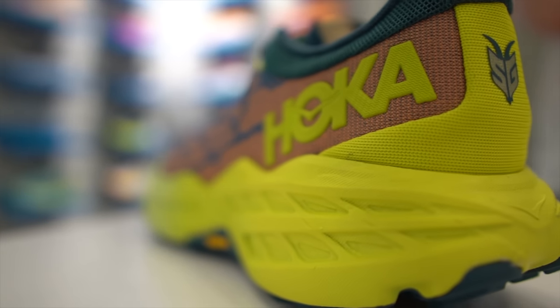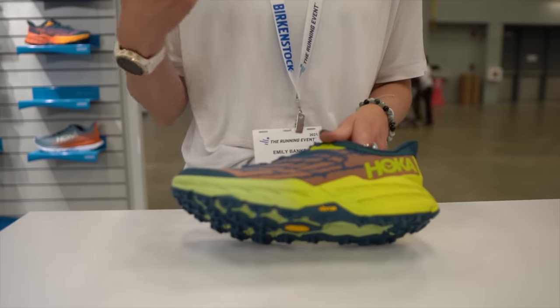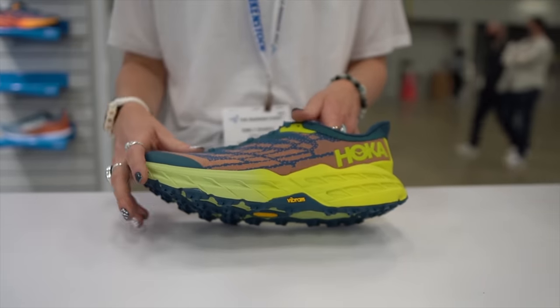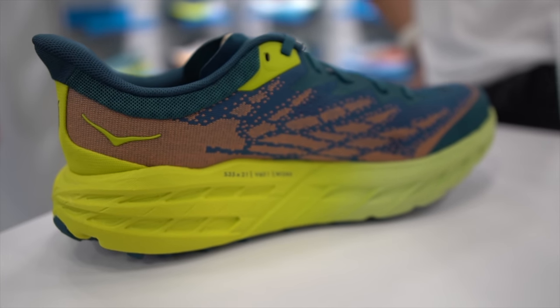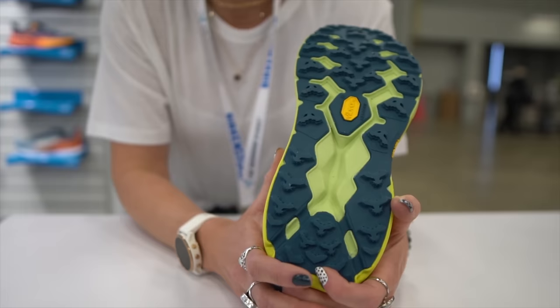We took learnings from that shoe as well as the Speedboat 4 and created the Speedboat 5, which is a perfect blend of those two things. The Speedboat 5 has a Speedboat Evo-like foam, so super light, really soft, with a really nice underfoot feel, and a totally stripped-down upper. The traction is a huge update as well, so we again partner with Vibram.